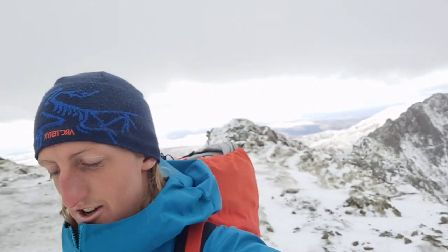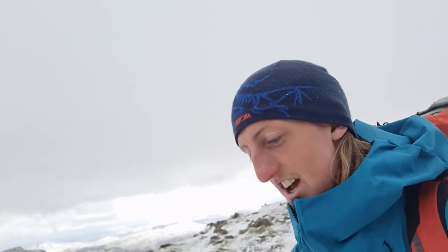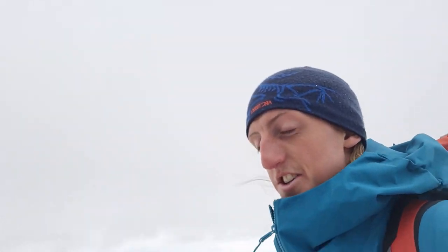The weather's cleared behind us. You can see the whole ridge there, but it does look like there's more coming in. You can probably hear the wind as well, so we've got a little bit more scrambling to go. The ridge here takes a good half an hour or so to get to the summit, depending on how fast you're going. So you start off, there's a little scramble here, and then it takes us on and up into the cloud. Off we go.